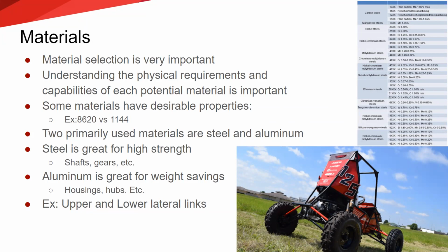For example, there's 8620 and 1144, two very, very different types of steels. One of them has chromoly in it, and the other one doesn't. Chromoly makes oh wait, no, that's 6130. I'm sorry, I'm thinking of the wrong steel. 6130 has chromoly in it, and that makes it very good for absorbing energy, I guess. So that's what they make the frame out of. The frame is made out of this 6130 type of material.